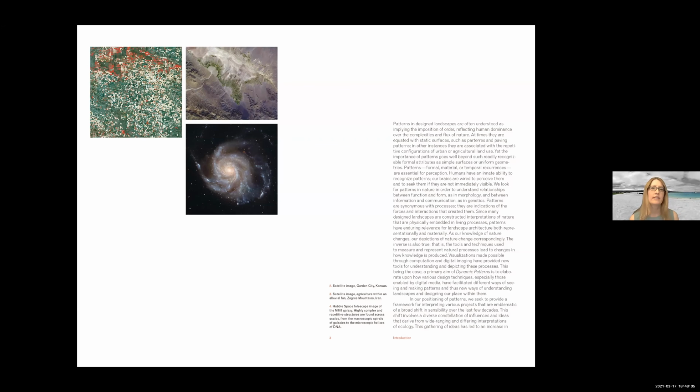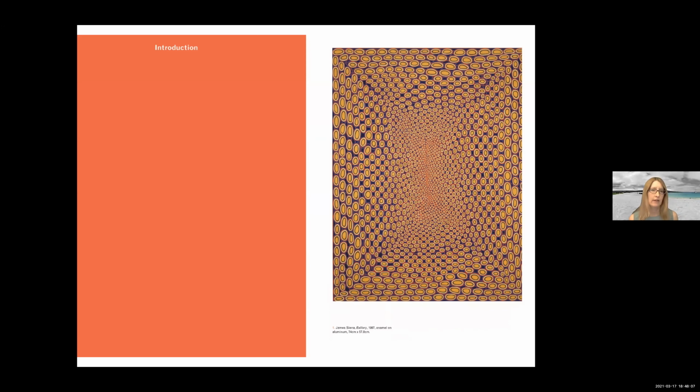So we drew inspiration from many sources, including Gregory Bateson and artist Gyorgy Kepes, who founded the Center for Advanced Visual Studies at MIT in the 1960s. And both Bateson and Kepes argued for the importance of pattern recognition as the central mode by which to engage environmental relations. And they were writing and practicing at a time when systems thinking was really emerging as a powerful conceptual framework. Even though this framework is 75 years old, it has continued to evolve and has taken on renewed relevance.